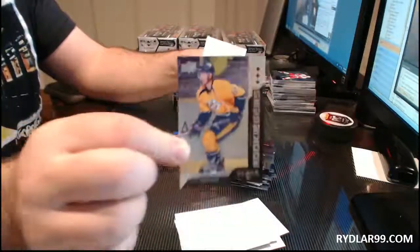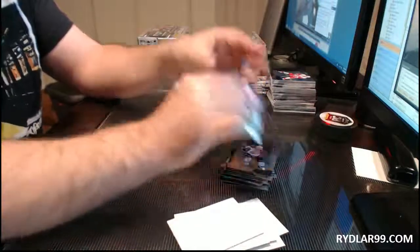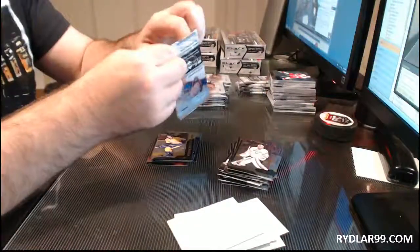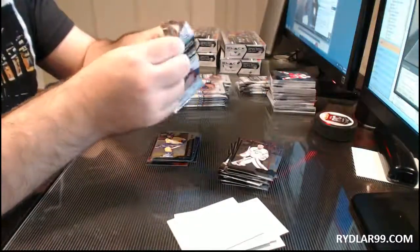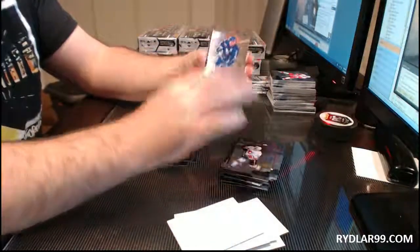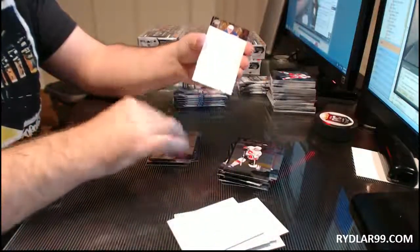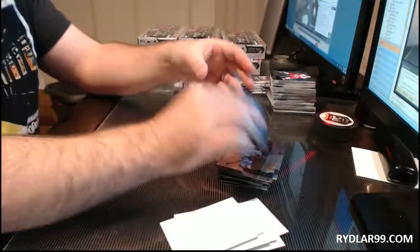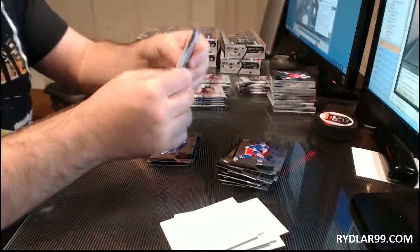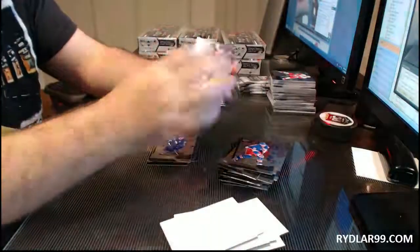Rookie Gems, Nashville again, Austin Watson, triple. Go Nashville, it's your birthday. Triple Diamond, Dougie Gilmore for the Leafs. Nice bomb. After 88-89, his career really went downhill.